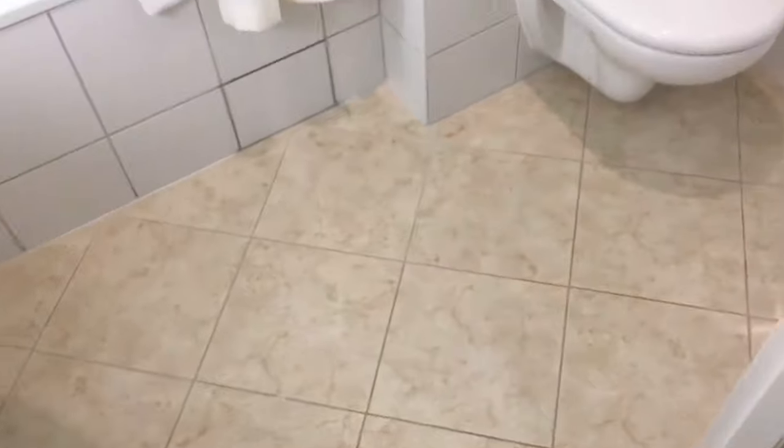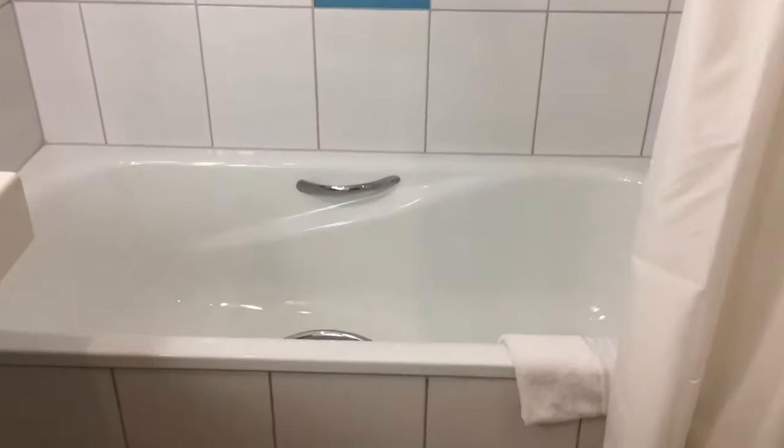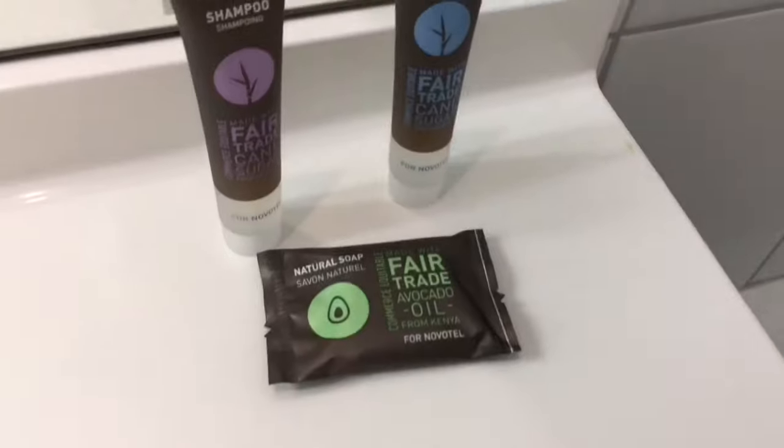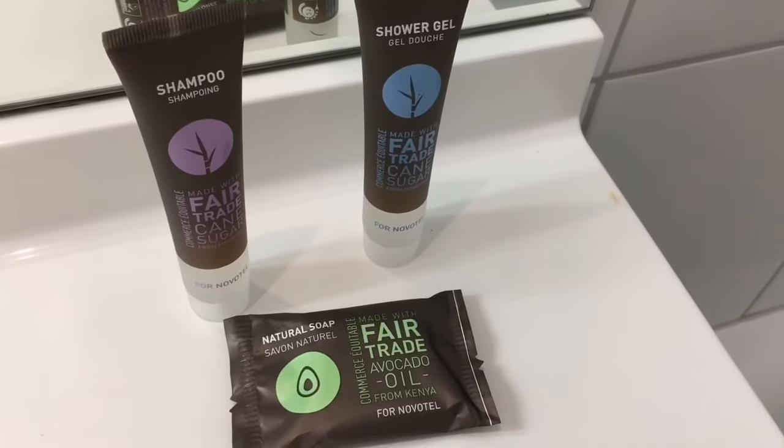So the bathroom is a beige and white affair. Nice big tiles, looks fairly refurbed. We've got towels up there, you've got a bathtub, with quite a bit of a step over, it's a knee height step over for me. And then there is the shower just there. I really wish that they'd stop doing these. There's a semi-textured surface on the bottom just there, so that should be non-slip. And then you've got some fair trade products, shampoo, shower gel and soap.